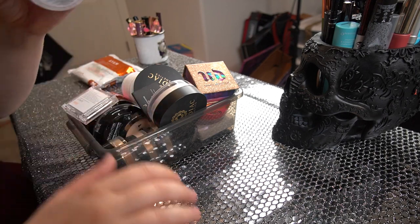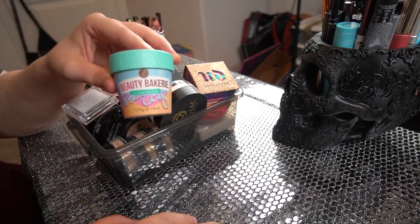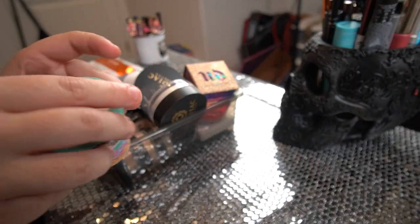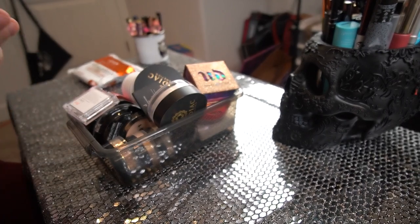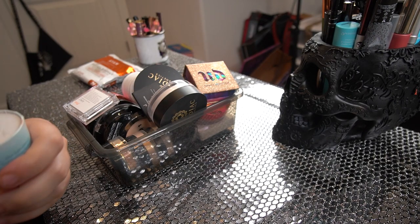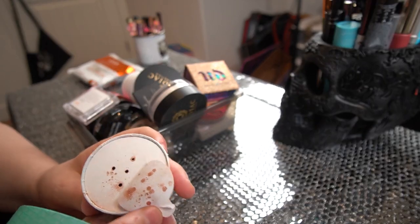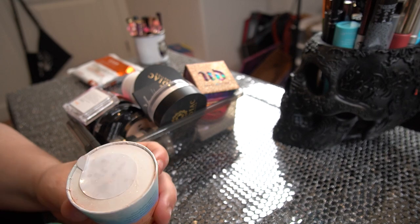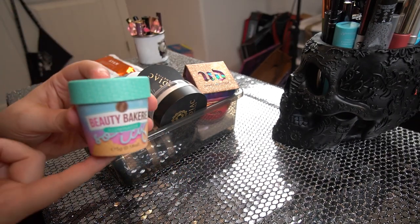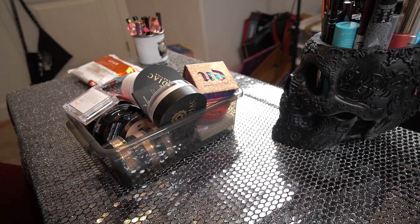So the first thing that we got here, actually this was too dark for me. It's really pretty. It's from the Beauty Bakery. It always comes in this really cute food-shaped packaging. But this particular shade, Frosted, was just too dark on my skin. I can't even really use it as an eyeshadow. It's just not the right fit for me. So I will probably be passing this on since I only used it once. I could probably put this in a used bundle or something like that. So I will declutter this.